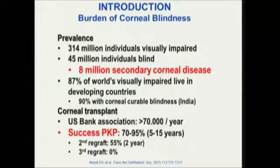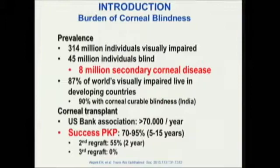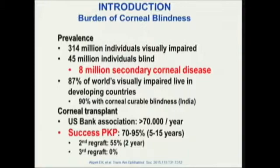Other important data is the success of penetrating keratoplasty. Depending on the diagnosis, it reaches a success of 95% at 5 years in patients with keratoconus, or lower in patients with bullous keratopathy or corneal neovascularization. When the first PKP fails, the second graft success is only 55% at year two, and nearly 0% after the third regraft. In this context, the keratoprosthesis has an important role in the treatment of corneal blindness.